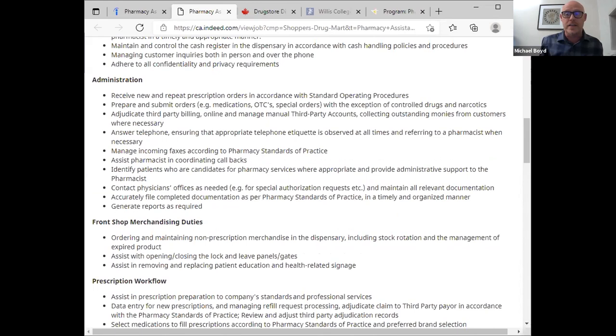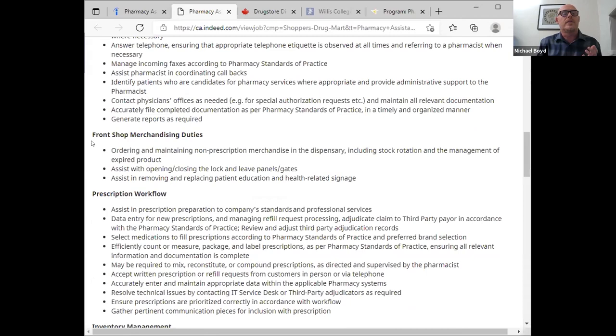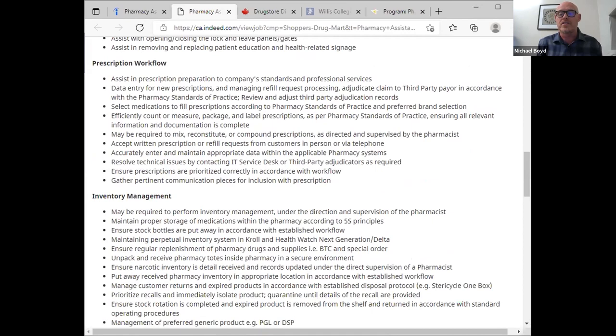This is where you start to see the transition from transferable skills you might have got somewhere else to where you need to get training, have a diploma backing you for this pharmacy position. When it comes to the front shop merchandising, really the next three, front shop merchandising, the prescription workflow, and the inventory management, these are definitely specific to this position. Front shop talks about ordering prescription related merchandise. You're not picking that skill set up when you've worked in retail, right?